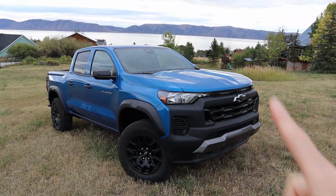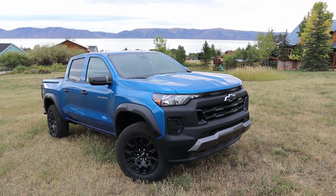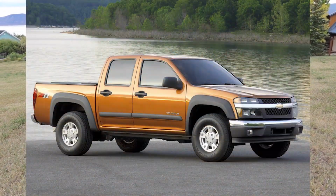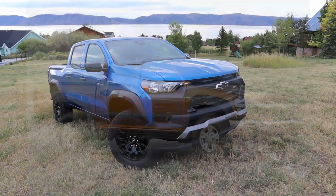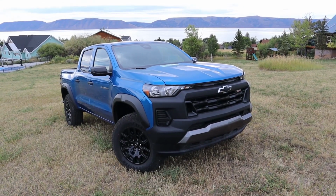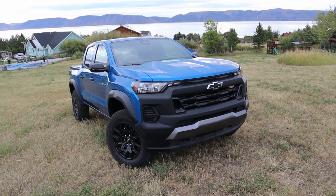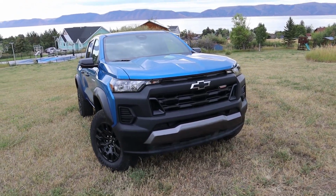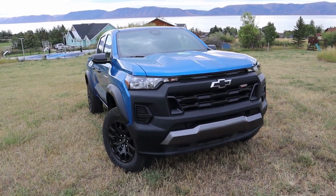Okay, so about the Colorado. Now this is the third generation that was released here in 2023. It's kind of hard to believe that the first gen came out all the way back in 2004. And this is a mid-size pickup truck that competes with a pretty crowded field. We're talking Toyota Tacoma, Nissan Frontier, Jeep Gladiator, Ford Ranger, Honda Ridgeline to a certain extent. And I'm sure I've missed a couple there as well. But today we're going to be discussing what has changed from the prior generation. And first off, we're going to start with styling.